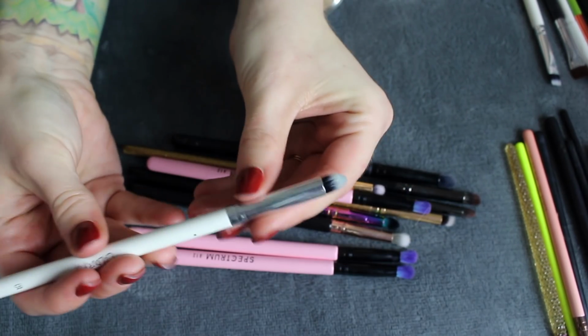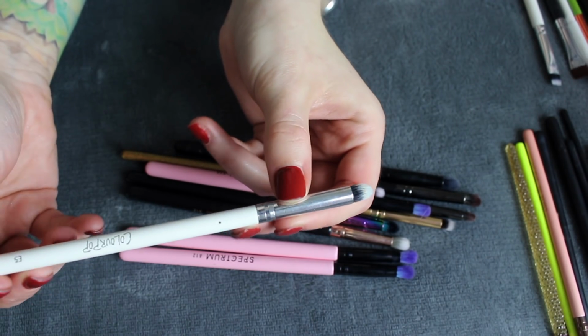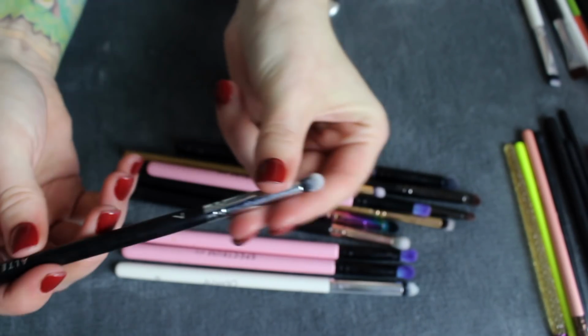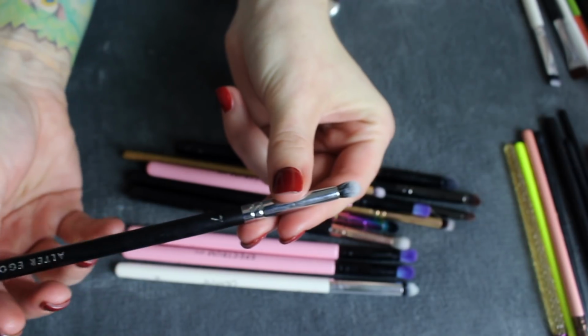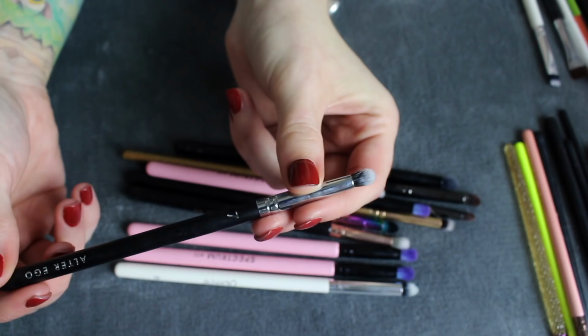This is the Colourpop E5. This one has a little bit more of a taper to it. It's not my favorite, but it's not my least favorite and I still use it, so I'm going to keep it. This is one of the Alter Ego brushes. It's the number 7. Actually one of my favorite pencil brushes in my whole collection next to those Spectrum ones. I really like the shape of it. They did a good job with this brush.